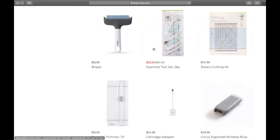So this tool set is normally $51.49. It's on sale for $25. Once you reach the $100, it's going to give you 40%. Then you have 10% Access. Then you have 10% if you use a coupon code, which will bring this down to $12.15. Now, yes, you wouldn't be able to just go buy one of these because you have to reach that $100 to get that 40%. But you could go in and buy 4 of these and get all 4 of them for less than $50.